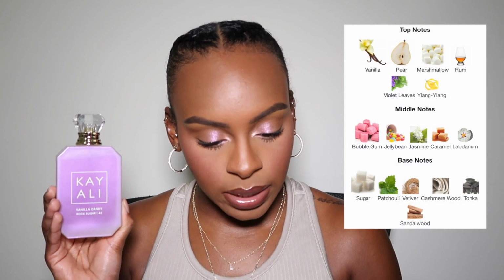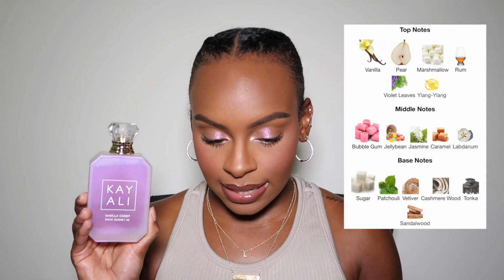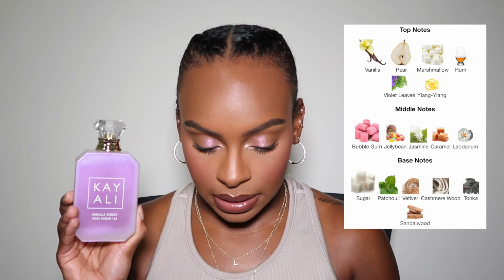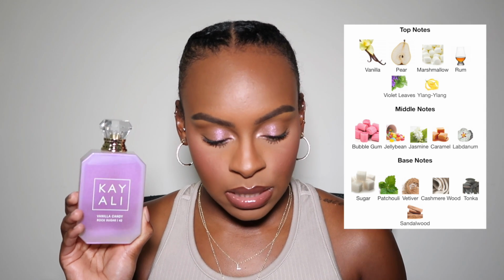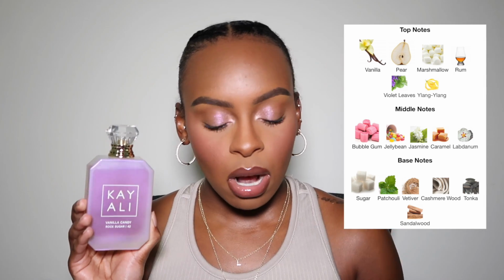I will put the notes up here. So KAYALI's Vanilla Candy Rock Sugar is considered a sweet, vanilla, woody, fruity, kind of warm, spicy scent. The top notes are going to be vanilla, pear, marshmallow, rum, violet leaves, and ylang-ylang. Middle notes are going to be bubblegum, jelly bean, jasmine, caramel, and labdanum. And the base notes are sugar, patchouli, vetiver, cashmere wood, tonka, and sandalwood.